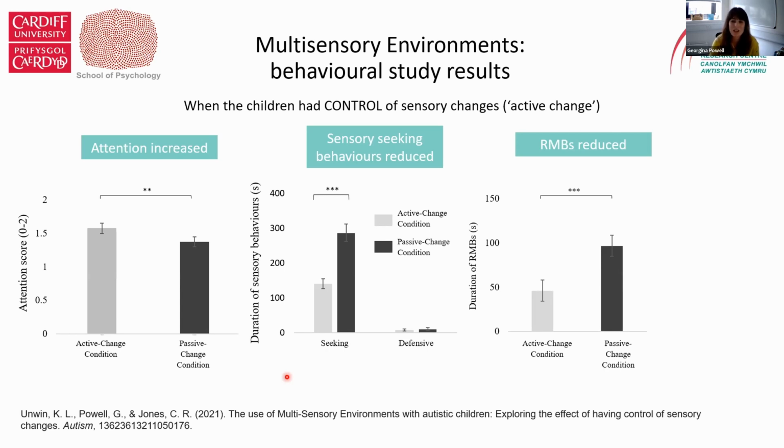However, we do know that they have been associated sometimes with signs of discomfort or anxiety, and so we're hoping that perhaps our finding here might be reflective of that. We also found a reduction in stereotyped and idiosyncratic speech and vocalizations when the children had control in the sensory room, but we didn't find any other differences in social communication or any of the other measures we looked at.